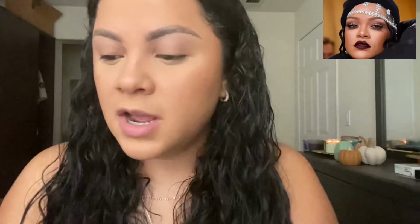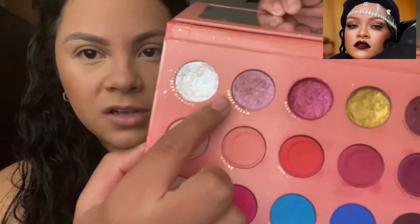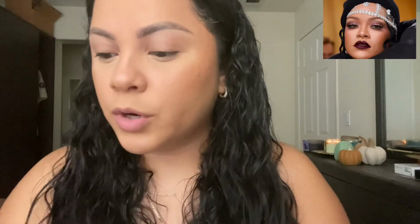See this purple here? This is what I'm gonna use as a shimmer. This is from the Lunar Beauty Strawberry Dream palette. I don't think this palette is up for grabs anymore. I don't think they sell this anymore, but this is a beautiful palette. And this color right here is going to give me that look that she has going on her inner corner.